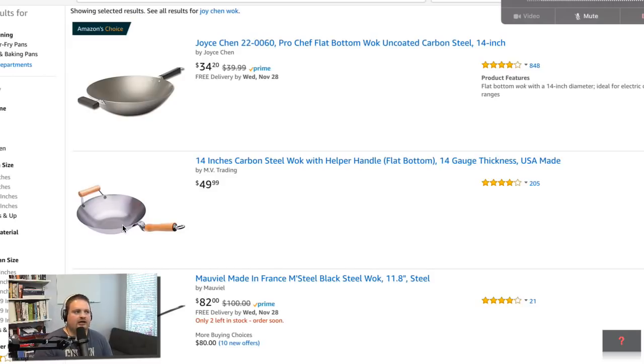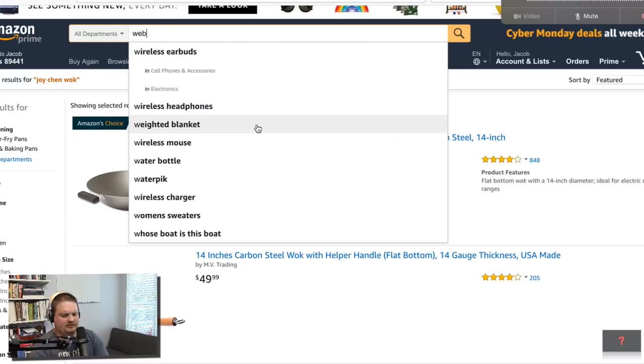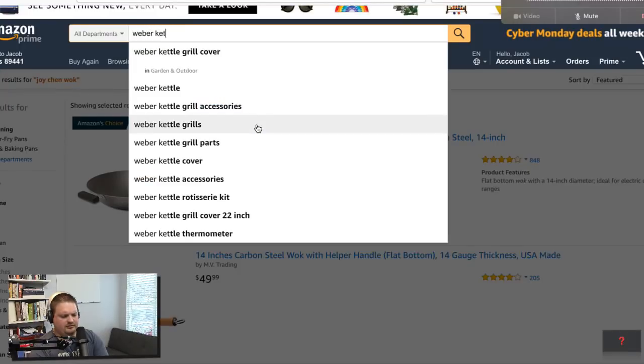Now, your other option, which actually works really well, is a Weber kettle, and you have the Weber kettle grate. Nope, screen went blank again. There we go. So you do the Weber kettle grate. Let me see if I can pull up a picture.